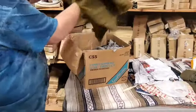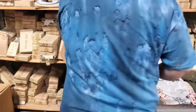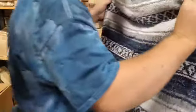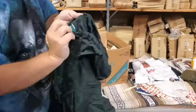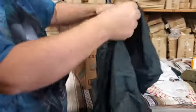This is a military issue blanket. It's going to go over here in our blanket and rug pile. This is another woven blanket you guys can see here. I'm sure these have some value. Obviously gotta do a little bit of research and find out how much. This is a windbreaker done by Dunbrook. I think I've heard of them.